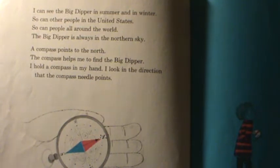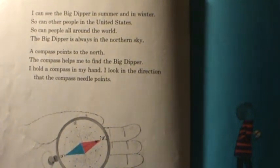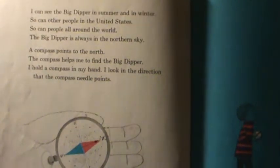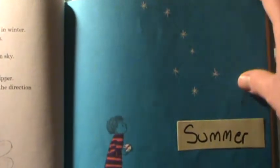The Big Dipper is always in the northern sky. A compass points to the north. The compass helps me find the Big Dipper. I can hold a compass in my hand. I can look in the direction that the compass needle points. So if we look to the north, you'll see the Big Dipper.